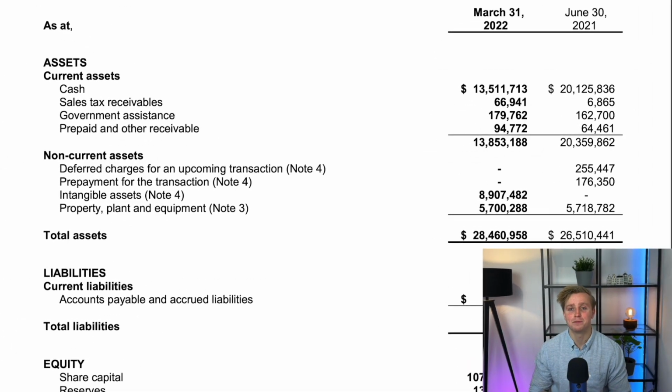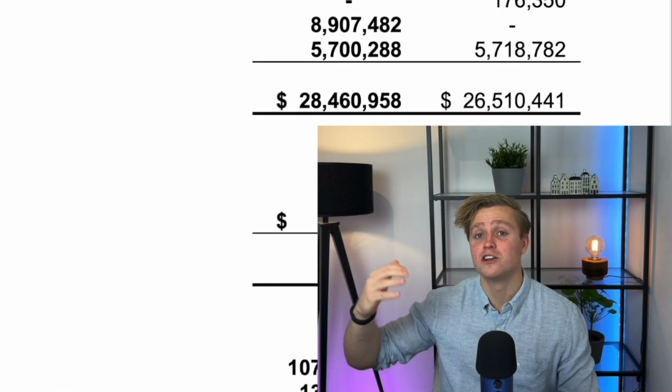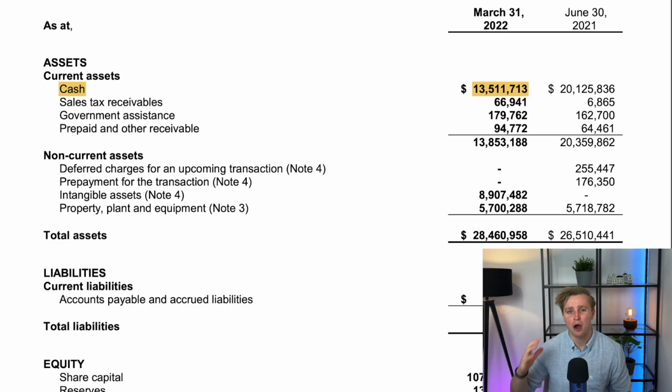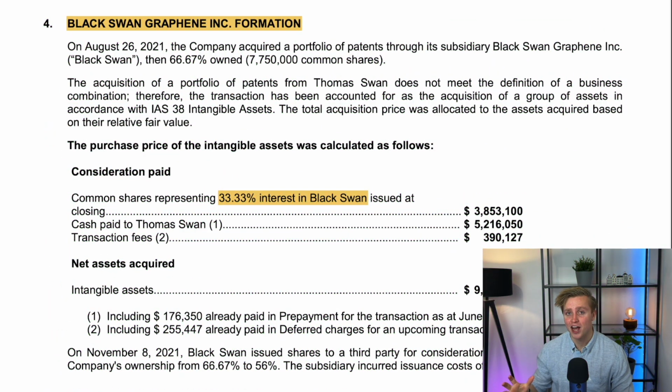If we look at the latest balance sheet we've received from Mason Graphite, we can see that the company basically owns nothing. Of course, besides the graphite deposit, which isn't really being valued on book value, and we can see that the company has a really healthy cash amount of roughly $13.5 million. Besides that, they have a property, plant and equipment position of roughly $5.7 million, and they have intangible assets worth roughly $9 million. Those intangible assets consist of the Black Swan Graphene subsidiary.